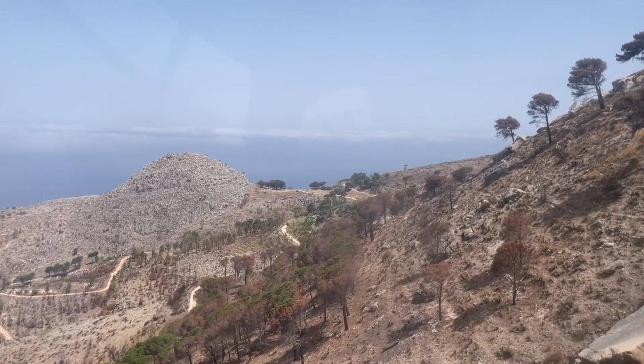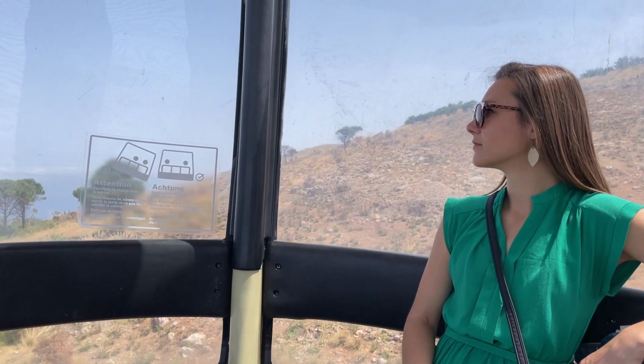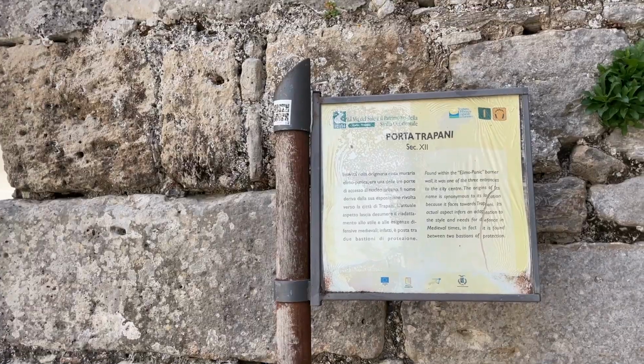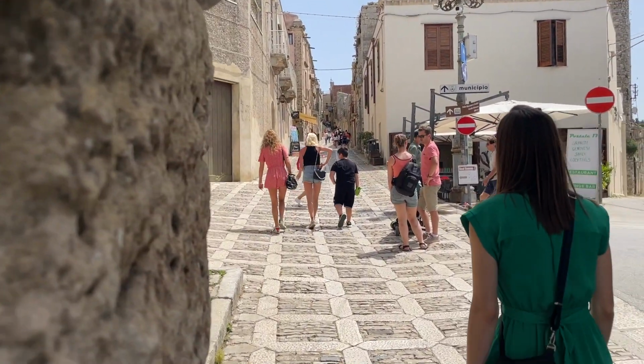Obviously, we think this is just the simplest way to get up and down, so that's why we're taking the funicular today. But no matter how you arrive, you'll be dropped off here about a minute walk from the main gate. This is the 1,000-year-old Porta Trapani, the Gate of Trapani. It opens up onto the main street of town, Via Vittorio Emanuele.